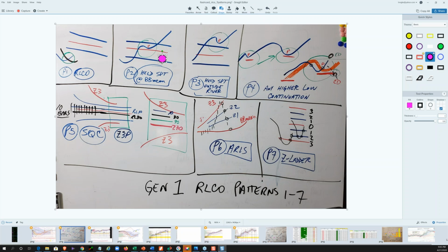So that's P2. A P3 is the same thing, only now it got out of the river, pulled back, and then held support outside of the river and then resumed. I want you to notice I put a little red P right there. By that, I mean the pocket. When you see this up, pull back, and resume, until it gets above the crest of that, the price is in that pocket. That's what I mean by a pocket entry or a pocket re-entry or pocket continuation. What makes the P2 and the P3 the same is that they both started with a P1 and then they were successful. P2 held support above the Bollinger Band mean in the river. P3 found support north of the river.